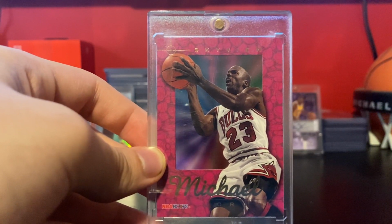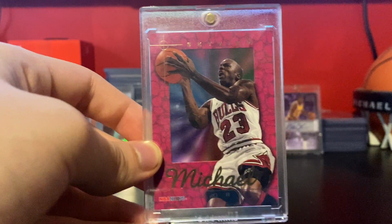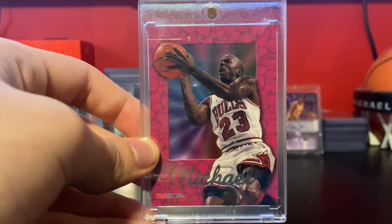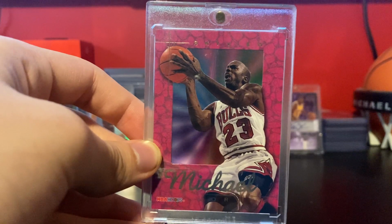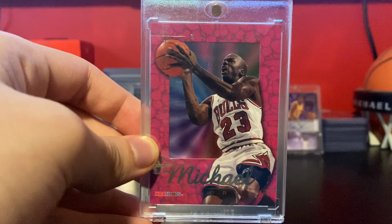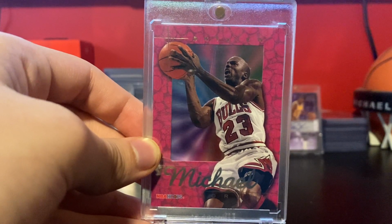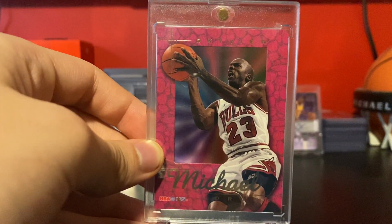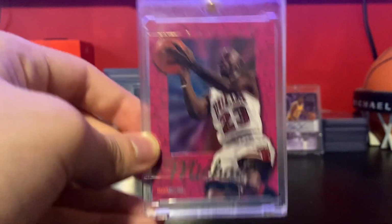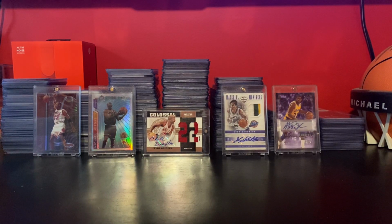Like if you think about the 93 Scoring Kings, that's not necessarily the rarest insert. It's one in, like, I don't know, 400 packs, but it sells for a lot more than a lot of rare inserts. But yeah, if you take the time to find a good mixture of rarity and price, you'll see one later on. There can be some good deals.